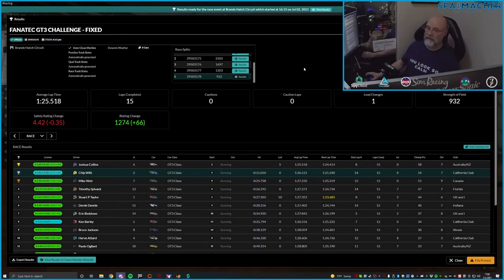All right. 932 strength of field, and that is bottom split. Disappointing race overall. Well, disappointing in some contexts and not in others, I guess. Lap one, turn two, guy behind me didn't realize he needed to brake going into that turn and rear-ended me, so immediately I'm carrying 4 incident points. So any hopes of safety rating gain are gone at that point.